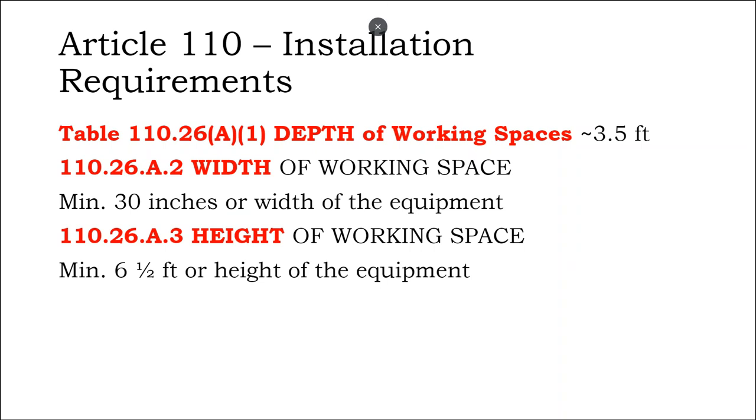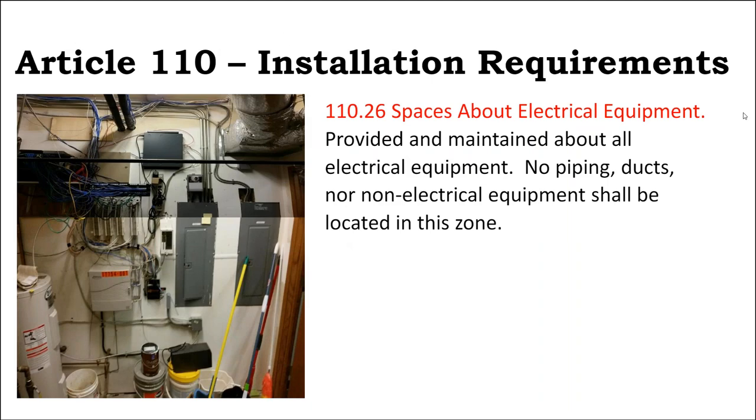So for example, the height of that working space is the minimum of 6.5 feet or the height of the equipment. So if you're in a big control room and you have a big service panel that's 10 feet tall, the height is 10 feet and anything directly above 10 feet does not need to be taken into that working space. The minimum is 6.5 feet. And so, lo and behold, you go into this electrical room and you measure the 6.5 foot space between the floor and that air duct, you get to be right at 6.5 feet, because 6.5 feet will be from here down.